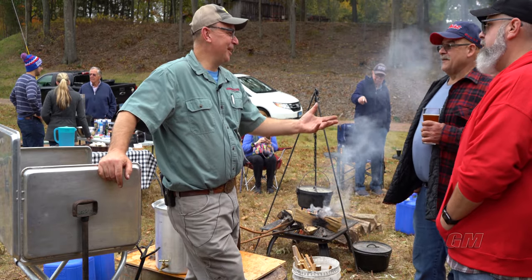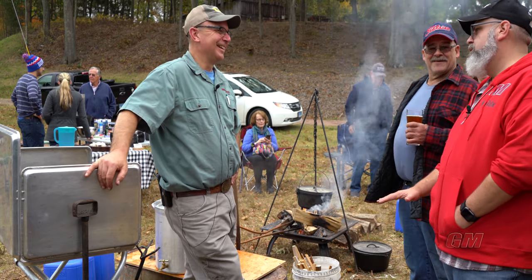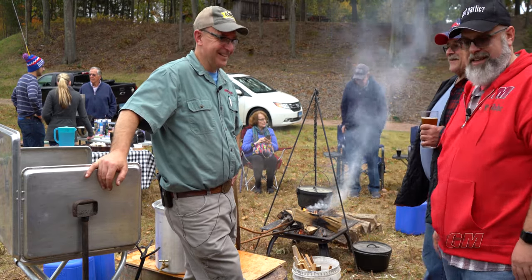Looks phenomenal. Are we doing okay from a skilled Dutch oven chef? It's smelling pretty darn good. We're going to make Tim the referee for the day. All right. Thanks, guys. Thanks.